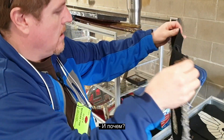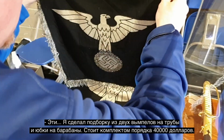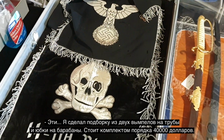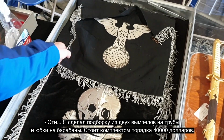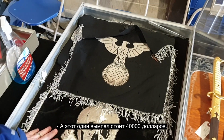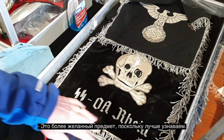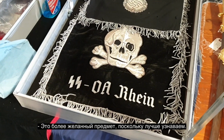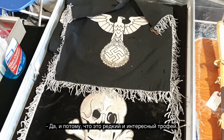And how much are these? I have a matching set of three: a drum skirt and two trumpet banners. This one's 40,000 for just the one. These are a more desirable pattern. Everybody recognizes these, because of its very interesting and rare trophies.